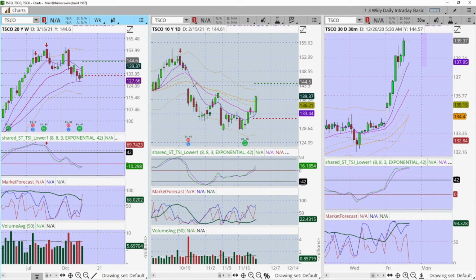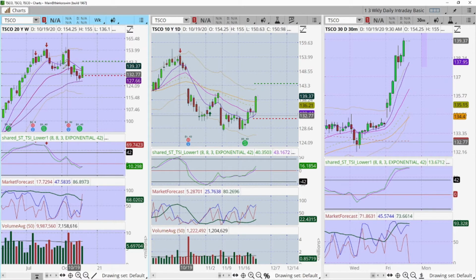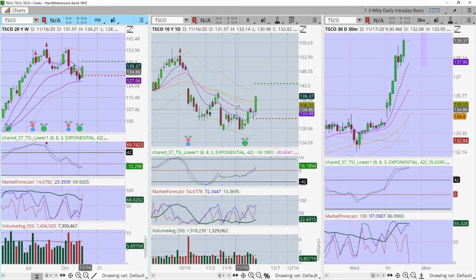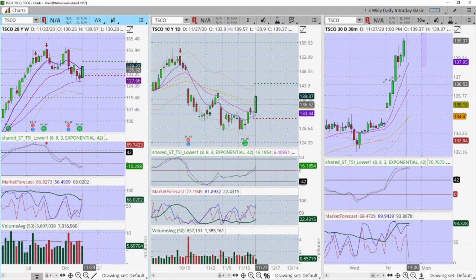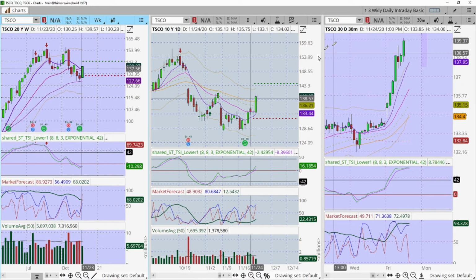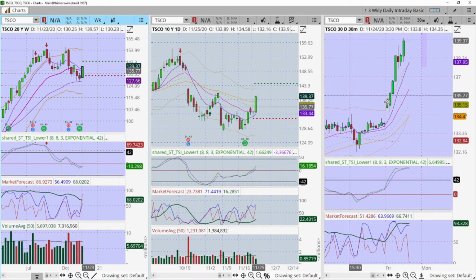I like to have this set up with weekly on the left, daily in the middle, and the intraday, 30 minutes or an hour chart, on the right, primarily because I'm looking at swing trading. Now, some people want to day trade. You can set this simulator up to where you can do day trading and just focus on your 1 minute chart, 5 minute chart, 10 minute chart. So that's kind of cool.